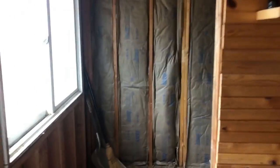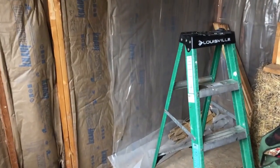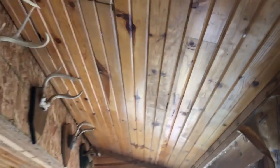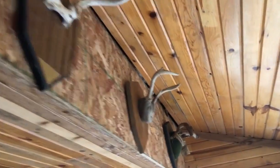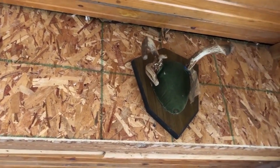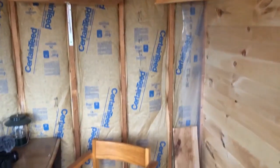Over here is what used to be where we raised little chickens. We've insulated part of it. Going to put a set of bunk beds here. And just some of the old, I love this old paneling. These are some old scrub bucks that I've shot over the years. Nothing fancy, but everyone's got a memory. This one right here is the very first buck I shot when I was a very young man. It's ugly as can be, but I sure put a lot of work in for that one. So that is the deer hunting blind.